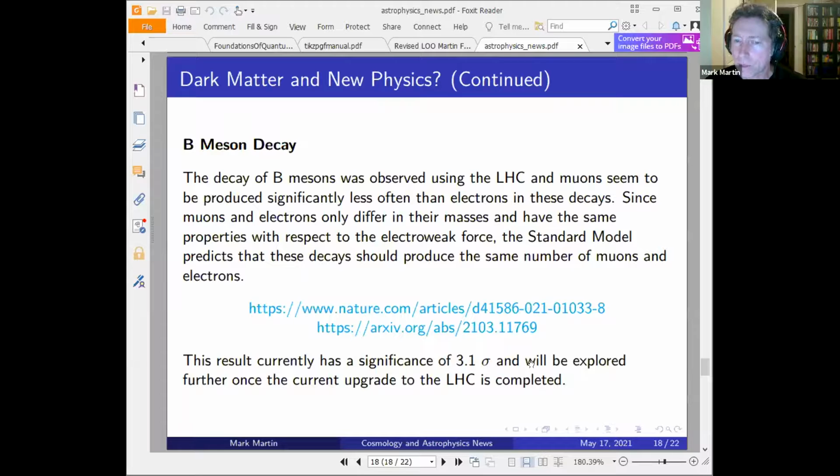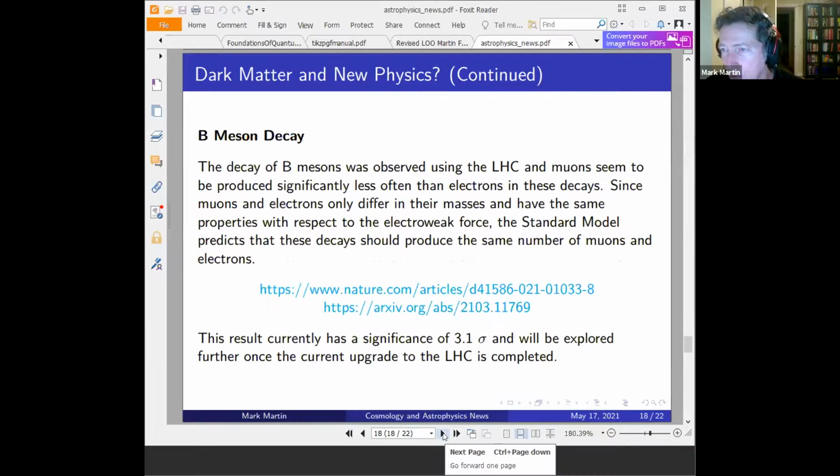Currently, they're upgrading the Large Hadron Collider, and when that upgrade is complete, they're intending to explore this more carefully. Right now, the current result has a significance of 3.1 sigma, so they need to collect more data before they're sure whether this is a real phenomenon or not. So there is some possibility that there might be some physics that we just have never encountered before.